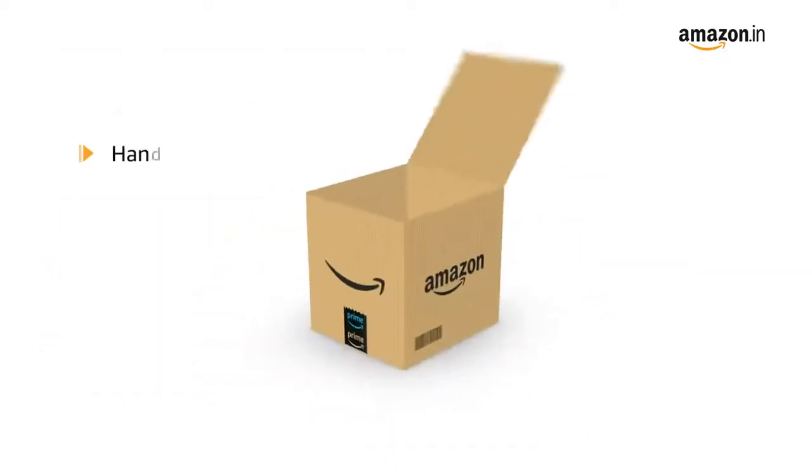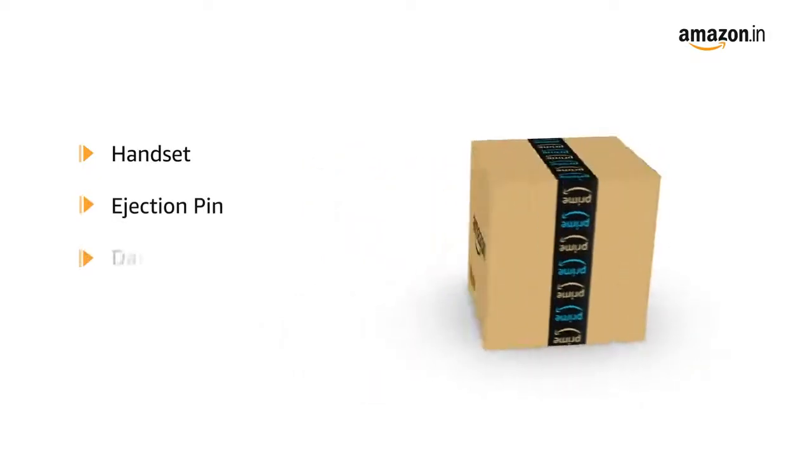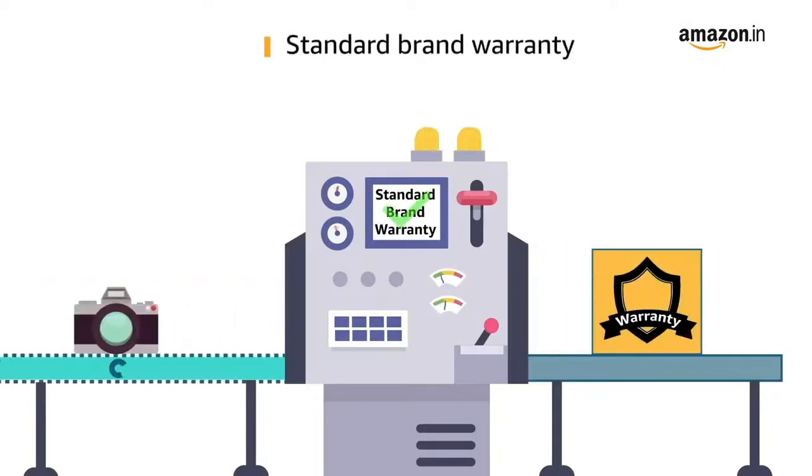The box includes handset, ejection pin, data cable and quick start guide. This product comes with standard brand warranty.